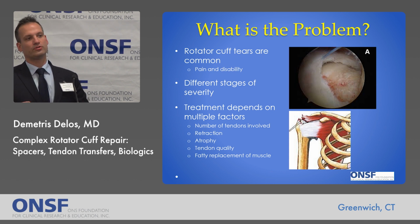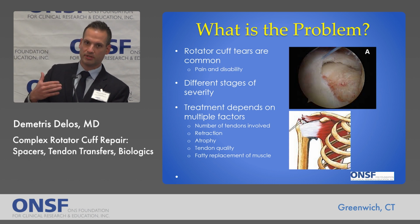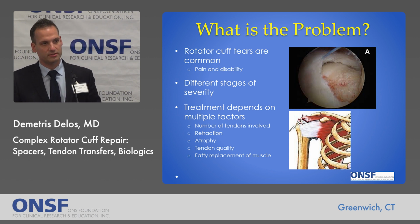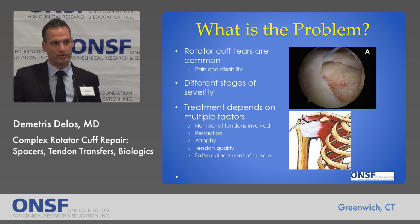The treatment of rotator cuff tears in general is going to depend on a multitude of factors that I've listed here. We talk about the number of tendons involved. There's 4 rotator cuff muscles and tendons. If we're talking about 2 or more, we have a massive cuff tear. The degree of retraction, the degree of atrophy.